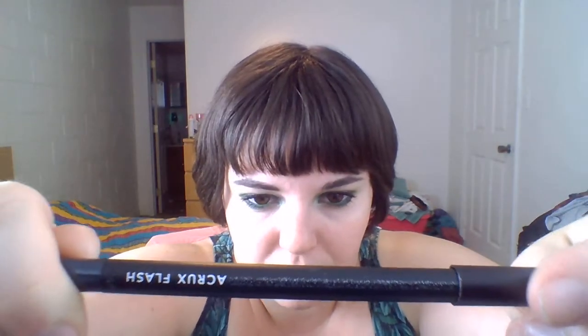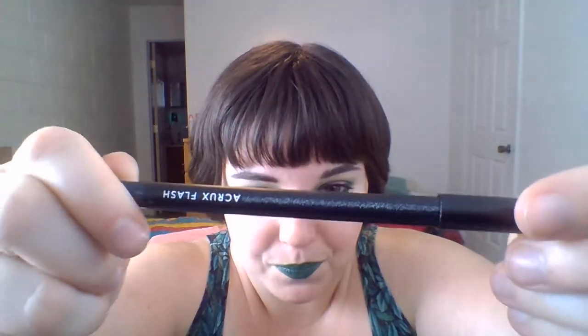So these are Flash crayons, which means they have shimmer. So I'm going to show you guys how they look. This is Acryx or something. And they have a shimmery line on them with the color that represents the crayon. So, Acryx, which is like a deep, deep, deep blue with shimmer. Can't really see the shimmer in that one. I think they said that when you press it, the shimmer comes out more.